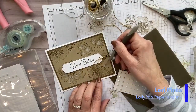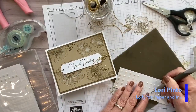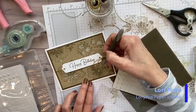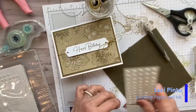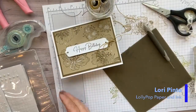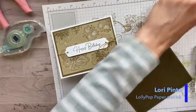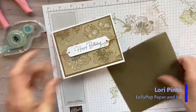I can't believe we only have one more class left in our birthday card series. I think I'll do it again, but it's just great because we have so many birthday cards now. I think we're good for the rest of the year, honestly. Next week or 2 weeks, when I do the last one, I'll try to concentrate on masculine cards, because I don't think we did enough of those.